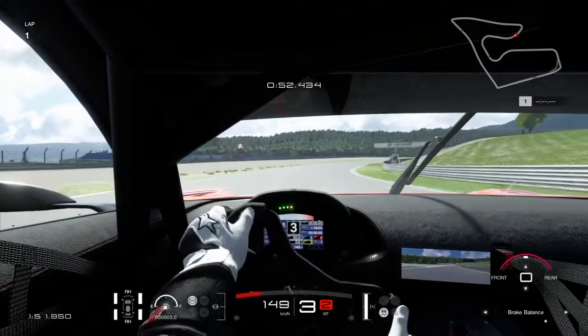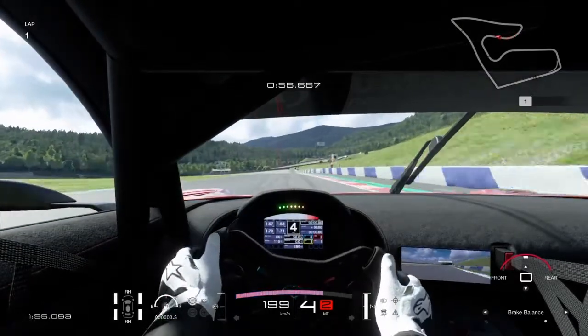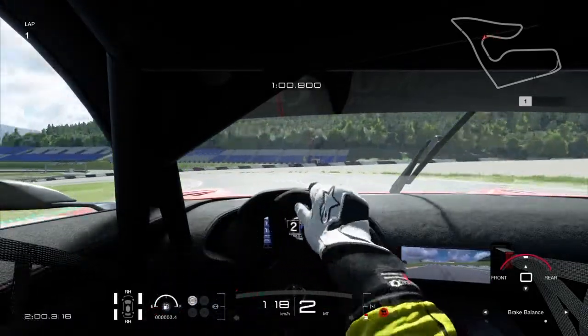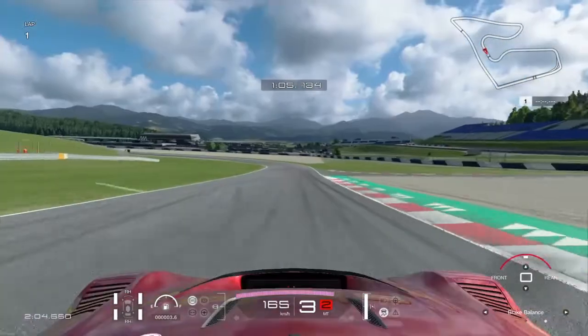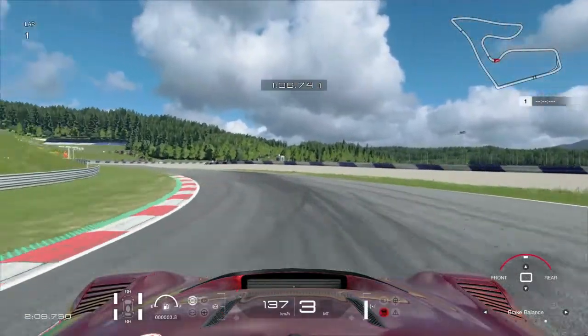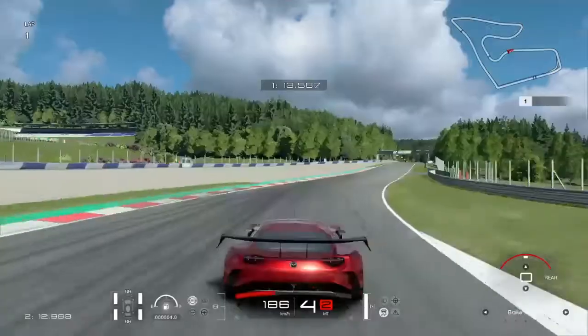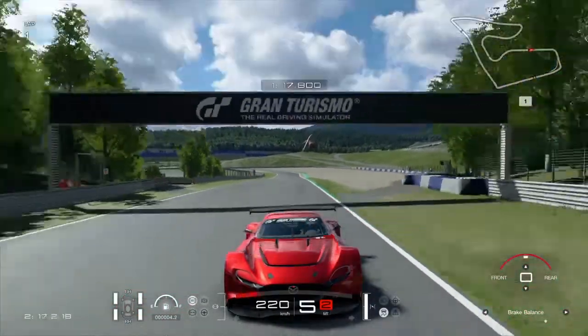So far, my favorite thing about this car is the engine noise. I really love it. And if we go to another view to hear the engine noise, yeah, I like it. I really like the noise of the car.